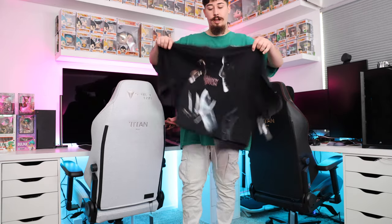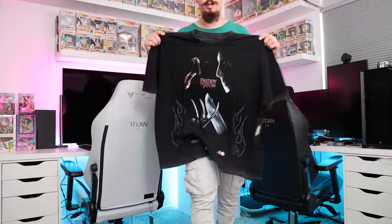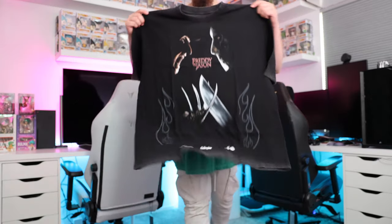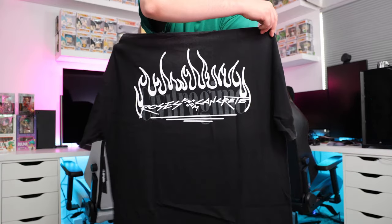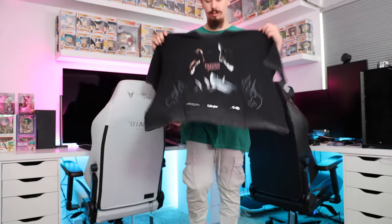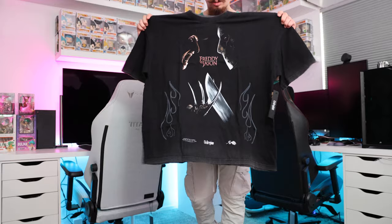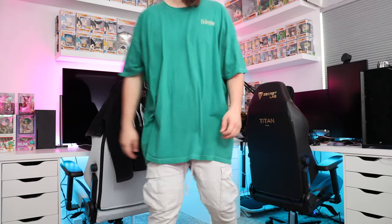Alright, so yeah, this is a double XL. It's Freddy versus Jason. So that's like the front cover of the Freddy versus Jason movie. And then there's the back. Yeah, pretty cool. I was really wanting this shirt just because I saw the movie when I was way younger, probably like around 9 or 8 years old.